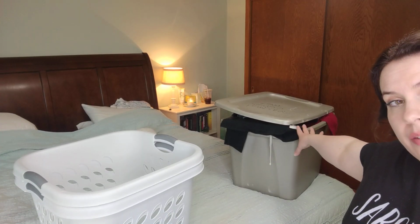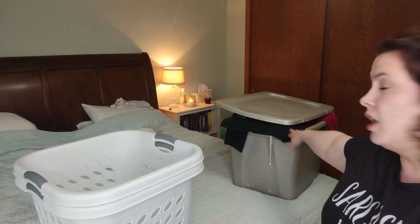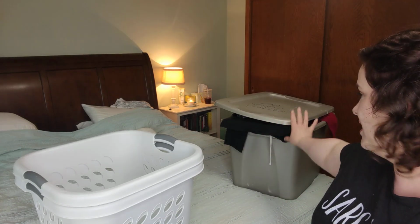The other item that I have on the bed here is the bin that I keep my seasonal clothes in. I have a storage bin that can be sealed to keep dust and cat hair and all that kind of thing out of it, so we can have something to pack away. And I try not to let it get overflowing.